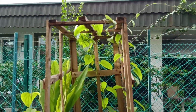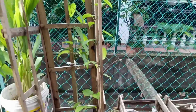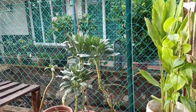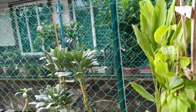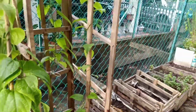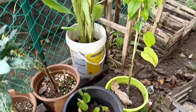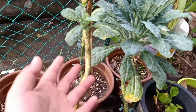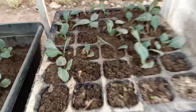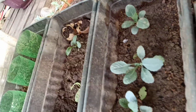Now, moving on, we have this long tree. I don't really know what this is that she planted, but hey, what am I doing? And this as well. More kales, longer, and even more babies. Here we have, oh, what a poor guy. Nothing but nothingness. Now moving along over here, we have even more baby kales right here, and even more on the inside. You can see that.